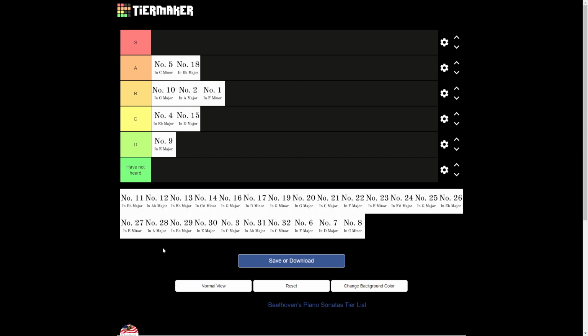Number three. Number three in C major, much like numbers one and two. This one's very virtuosic. It's very piano concerto-esque. And it's very showy, so I kind of enjoy that. I'm actually going to put it as a high B tier. All right, let's keep going.